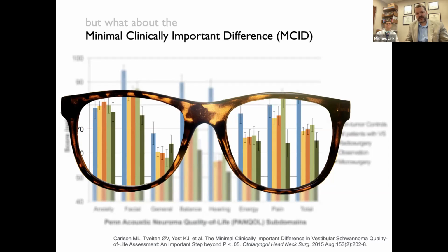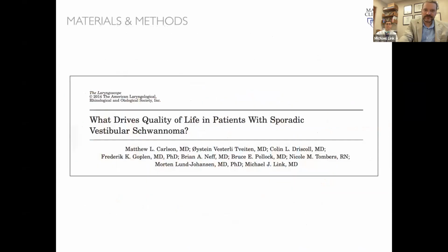And so you have to look beyond just a difference based on a statistical outcome, and also say, does it actually matter to a patient to have that difference too? Whenever you look at outcomes, you have to look not just through the lens of statistics, but also at what matters to a patient as well. So that's what the MCID is.